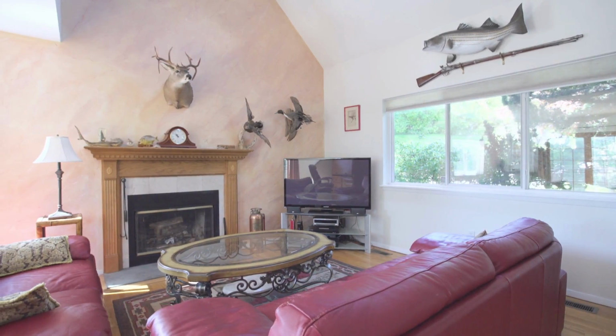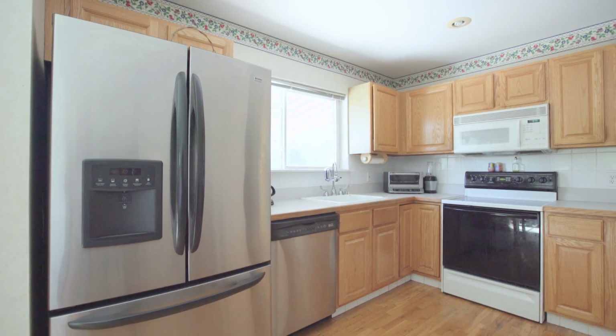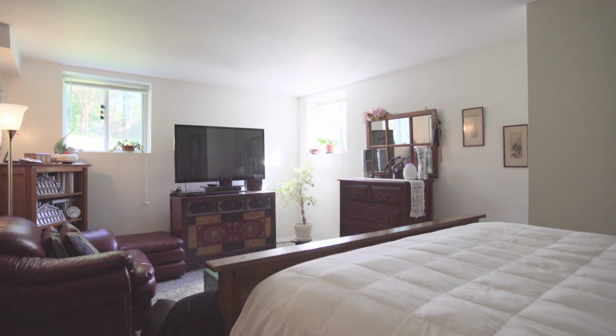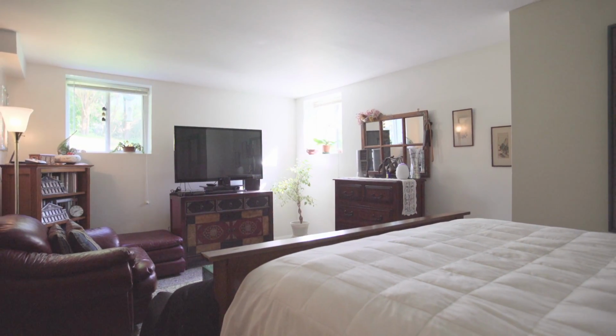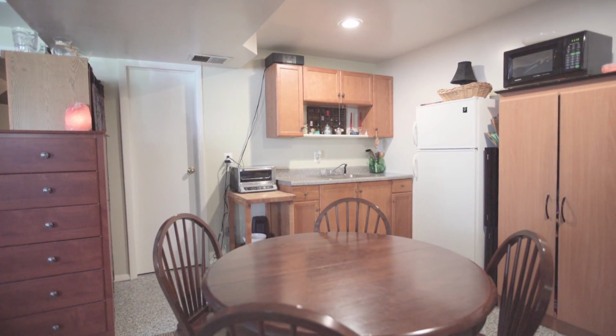One of the great things about this home is you walk into a bright and open living room. This home is perfectly suited to be your weekend retreat or year-round residence, featuring 4 bedrooms and 4 full bathrooms. An added plus with this home is the finished lower level with separate entrance.